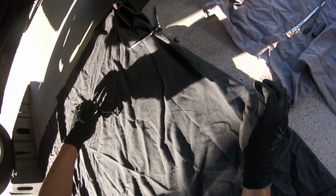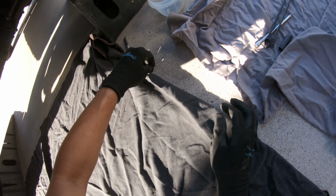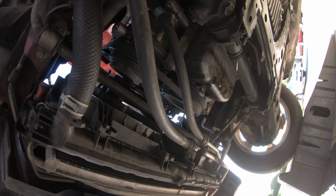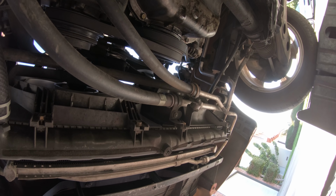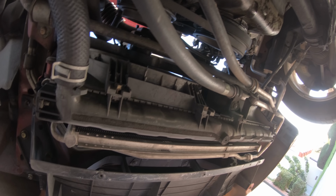Hey, don't put that on the ground. Covering is okay. All right, look at that. We got access to everything. A little bit of oilage issue here.